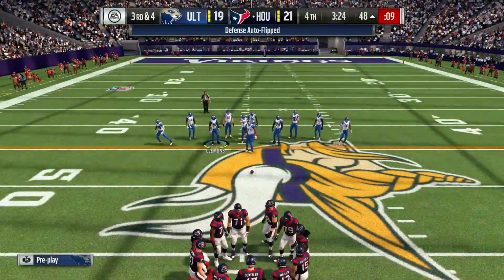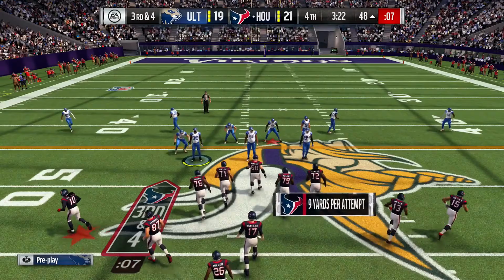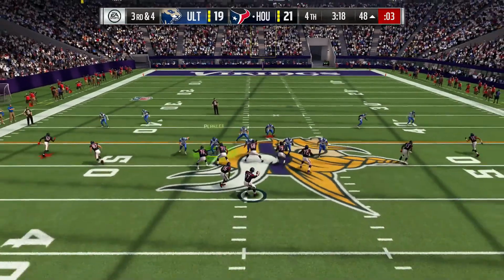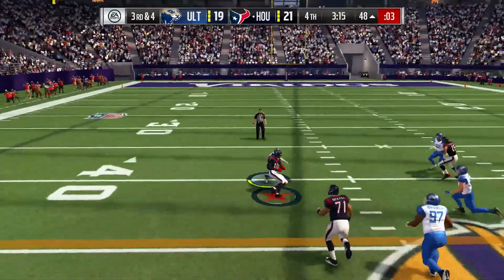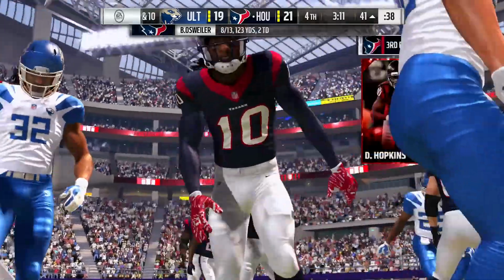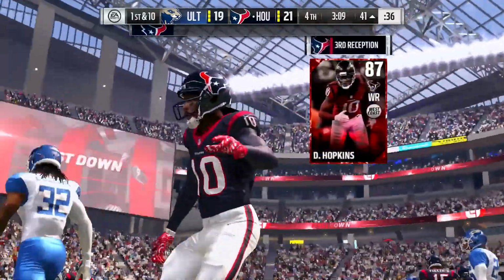So the offense needing 4 yards, it's third down. Out of the gun, it's Osweiler. And he's got the completion to Hopkins. And he will have first down yardage as he's brought down at the 41.